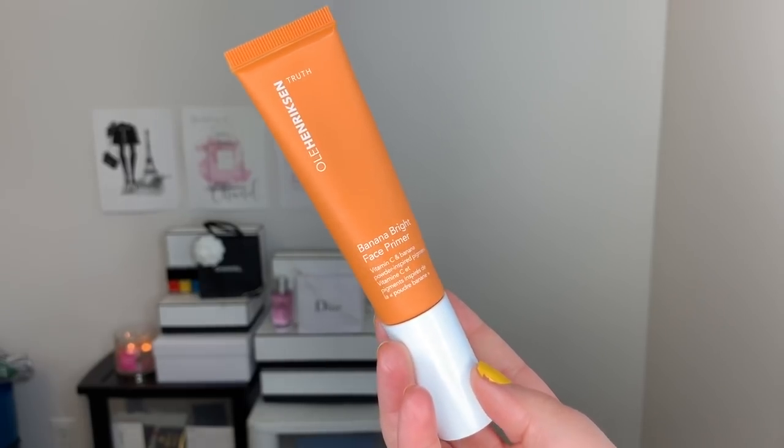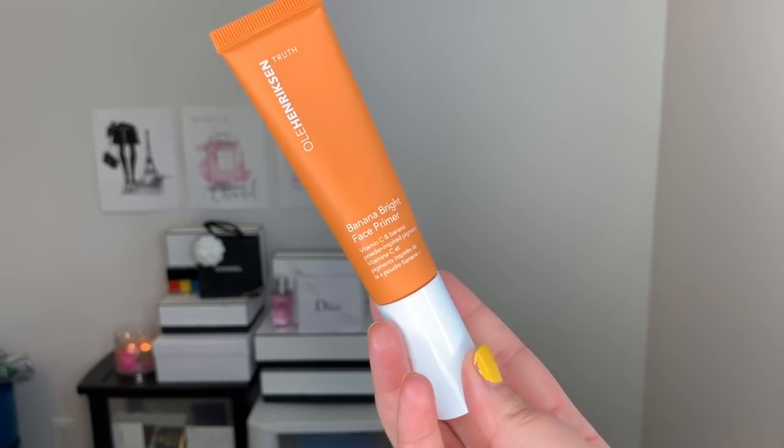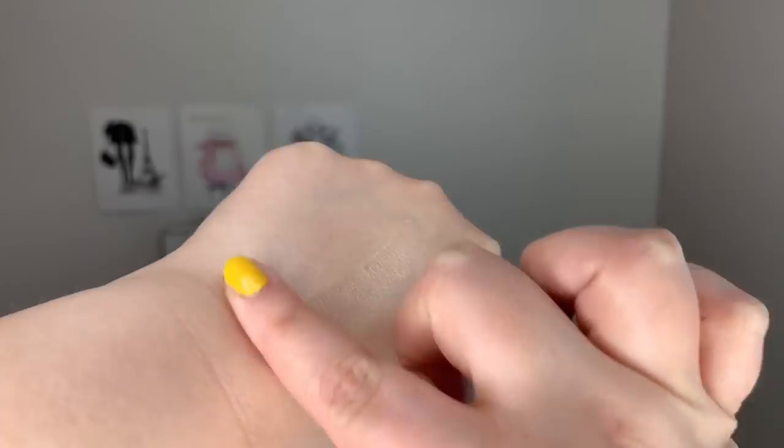So the first item I want to talk about is actually something new to me. This is the brand new Olay Henriksen Banana Bright Face Primer. This is a makeup primer, but you can wear it on its own. And it's really just a really nice radiant boost. I love any makeup primer that just enhances my glow. Anything that just adds more radiance to your makeup.